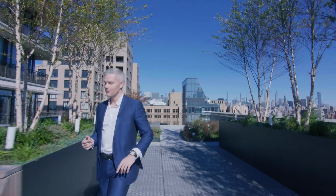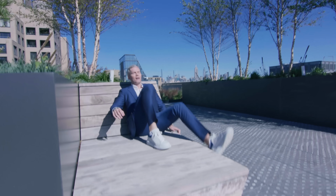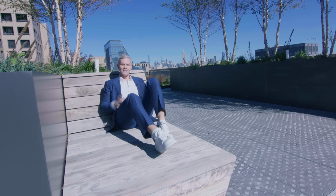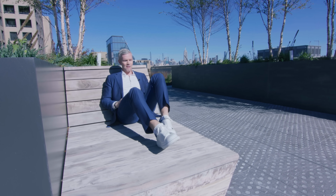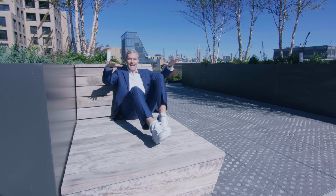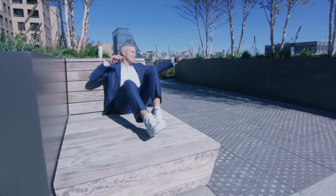And then you've got this view, and you've got this built-in little lounger. Oh God, I'm not as young as I used to be. And that is 100 Vandam. I think I might just sit here for quite some time. I've got every major lower Manhattan landmark from here. The building just went to market. We've been selling units left and right.